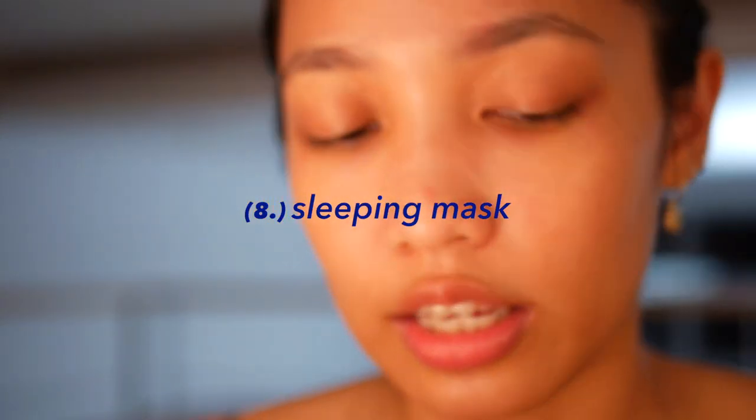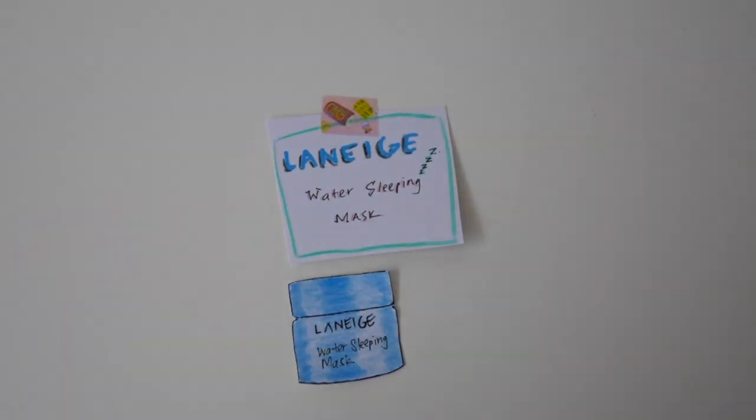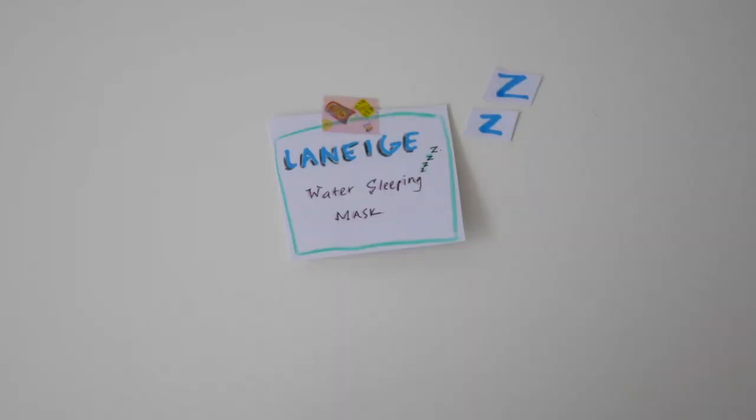Oh, and one last thing. Twice a week, I use the Laneige water sleeping mask. I really like this. Whenever I wake up after using this, my skin just feels so nice and it looks glowy. But I only have the sample now. I had the full-size product, but I gave it to my mother. I don't know if I'll buy it again. There's other sleeping masks I want to try.